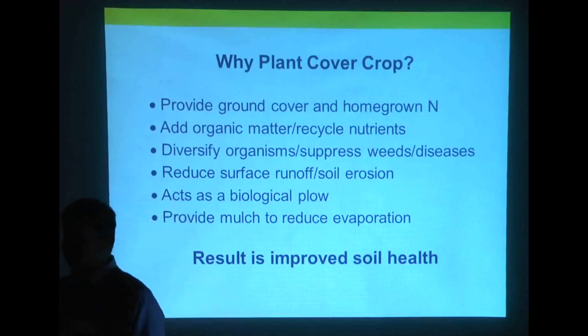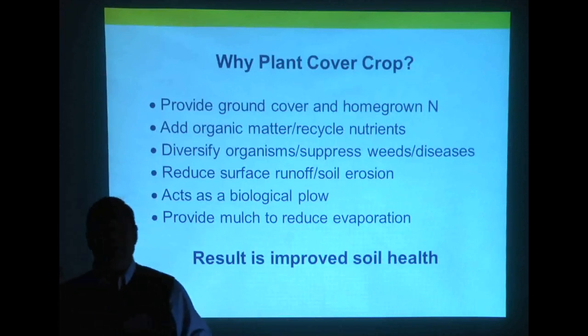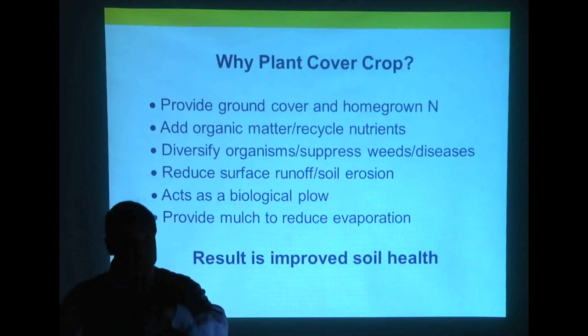You'll see one slide, August 2012, it was dry. It was the most extreme drought in the United States in 2012. Remember that August? You'll see the moisture content in the soil, how cover crop mulch conserves it.